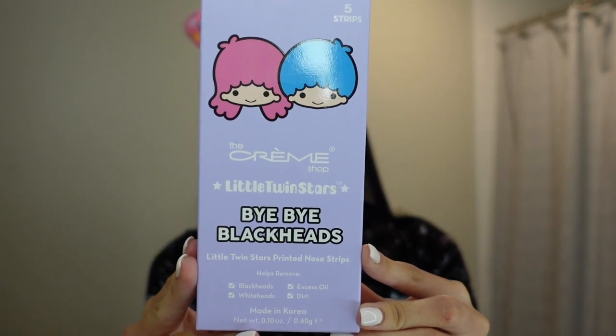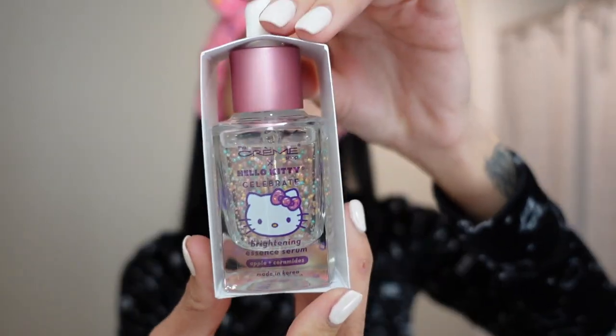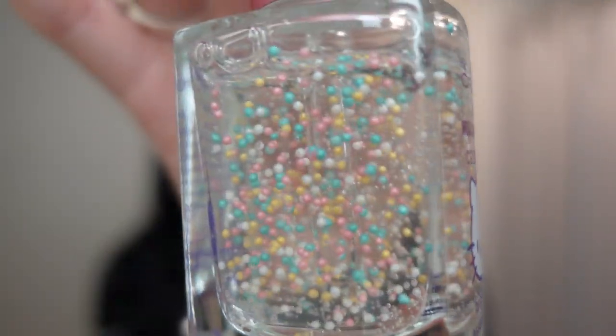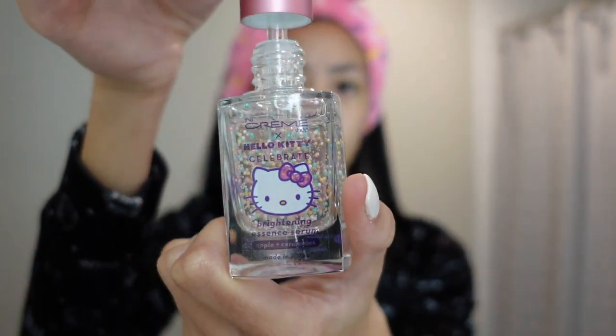Next is this Twin Stars Bye Bye Blackheads nose strips. These are not really good, you know, in general, nose strips, but I just got them because they're cute. Next, I got this Hello Kitty brightening serum. How cute is the inside with the confetti little bombs?